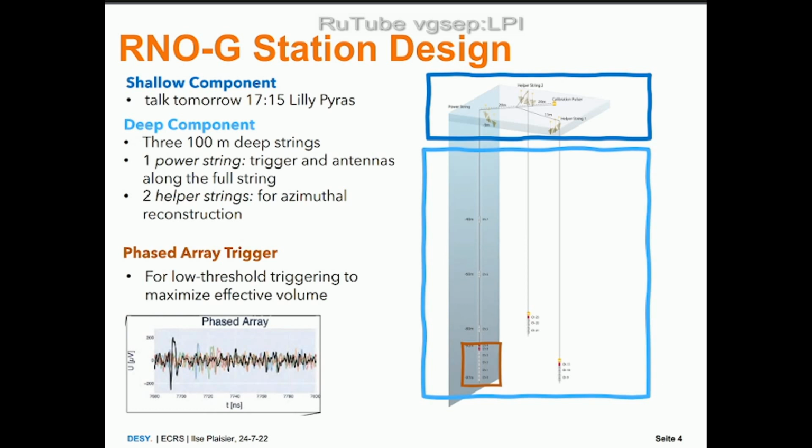The 3 strings are for azimuthal reconstruction of the neutrino, and then there's this one string that has a lot of antennas near the bottom, which we use to coherently add all the waveforms, such that you can lower your noise, and then you can trigger at very low threshold. And then it has more antennas further up, and you can use the timing differences of the waveforms to do some distance reconstruction of where your neutrino interacted.